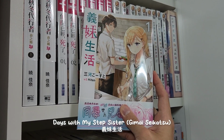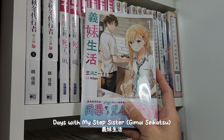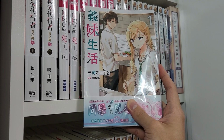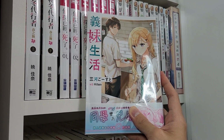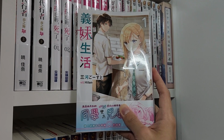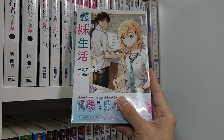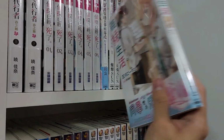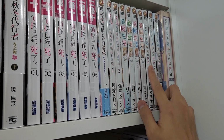Next up is Gimai Seikatsu. It's easily in my top 5 recommendations for this video. It's the traditional setting where the male and female MCs live together due to their parents' remarriage. However, the story is fresh and actually relatable. I really enjoy the way they interact and deal with problems, especially the male MC. He is one of my favorite male protagonists to date, and I highly recommend this to anyone who enjoys romance, slice of life with a slow but comfortable pacing. Please read it at least up to volume 3, I promise you will love it. I am also very excited for the anime adaptation that has been announced. I can't wait to read the 4th volume.